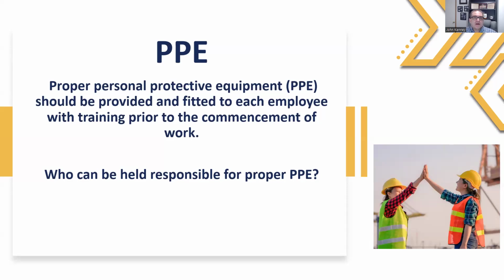Personal protective equipment should be provided and fitted to each employee, with training, prior to commencement of work. So you just can't throw the stuff out there and give it to them. They must be trained how to use the PPE that you're supplying.